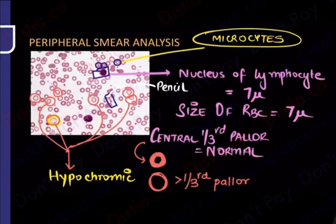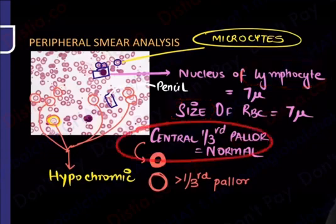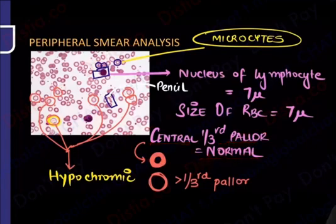This is just very basic, because this is a case of iron deficiency anemia, and that is exactly what I'm going to teach you next. For this slide, the only thing I wanted you to know: how do you test the size? By comparing it with a lymphocyte. How do you compare the color? Central 1/3 white area is said to be normal. We have finished our discussion.